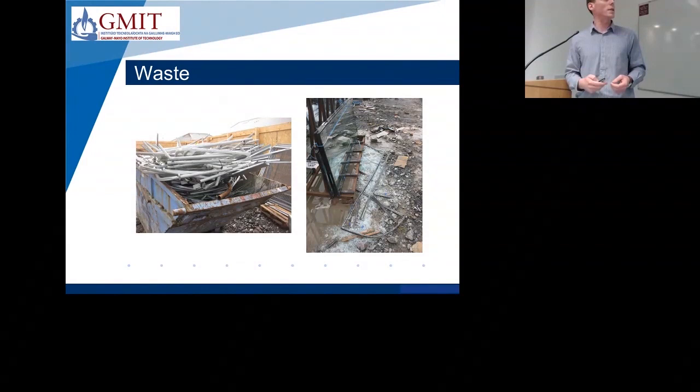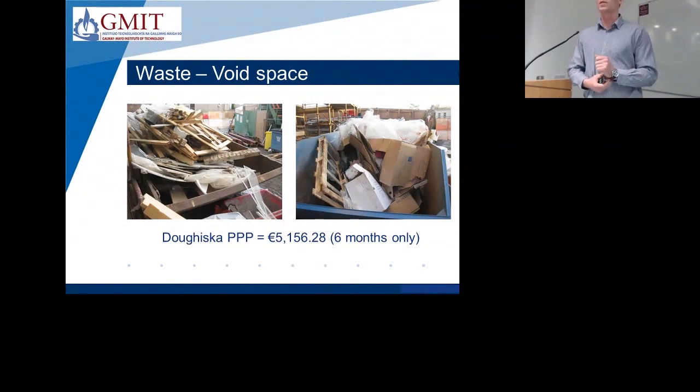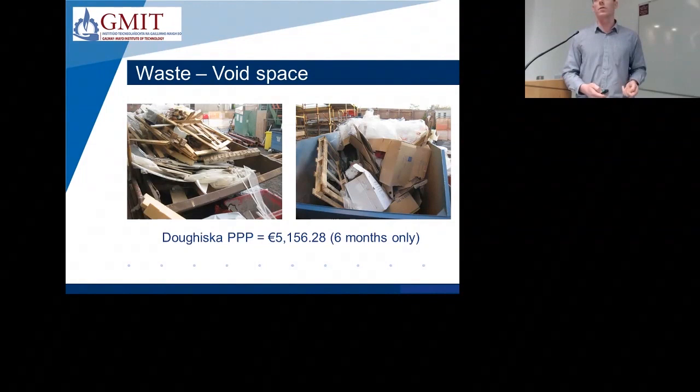Then skip void space. Void space was a huge issue on site and we calculated that on the Gottsche site, in just 6 months, we've paid €5,000 to the waste management contractor to essentially dispose of air on our site. Because we're paying by skip, not by weight. So any void space that you have in your skips, you're paying for. If you're paying by weight, it's a different story. As I said, €5,000 over 6 months to dispose of air.